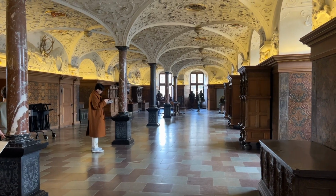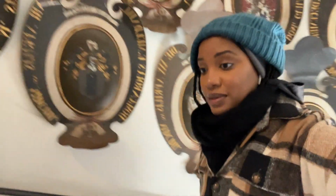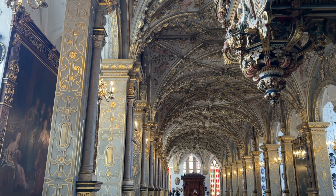This was built as a home for King Christian IV in the 17th century and contains a lot of paintings and furniture from the period. We followed a guided audio tour to learn more about each room we visited, and y'all, this chapel was stunning.